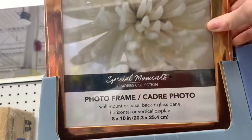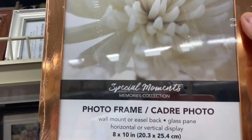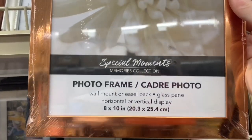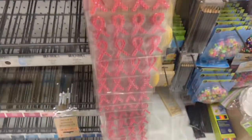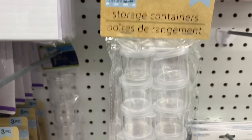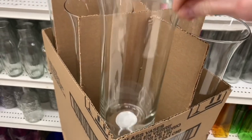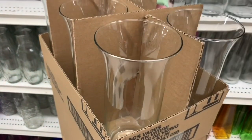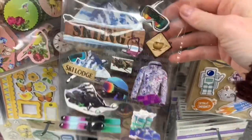This was a new frame to me today. They had these available in lots of different sizes. I'm just showing you the 8x10, and it has this gorgeous rose gold all around the perimeter for the frame. Lots of clip strips of these gem stickers all throughout the store. And today I found a bunch of new storage containers in 4 and 6 packs, different size variations as well. This is a new vase that they just unpacked. Lots of new stickers today, which was nice.